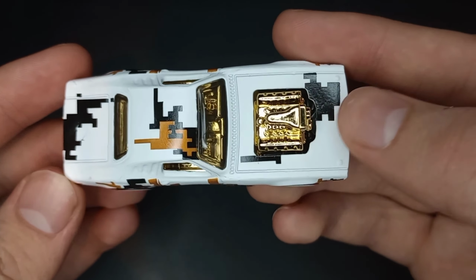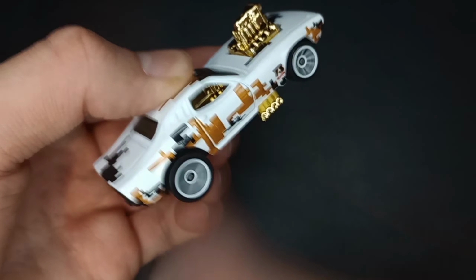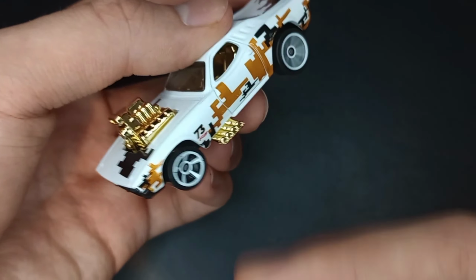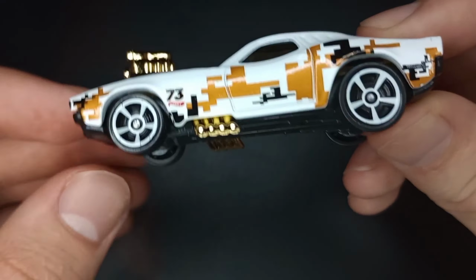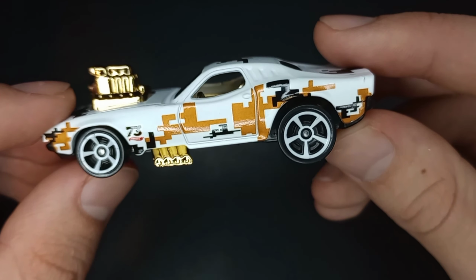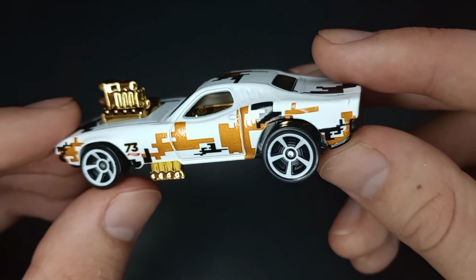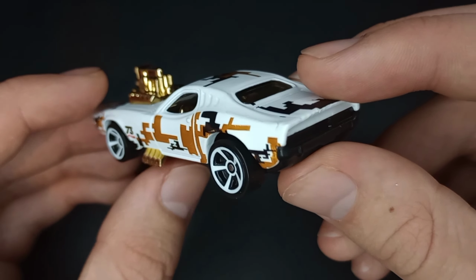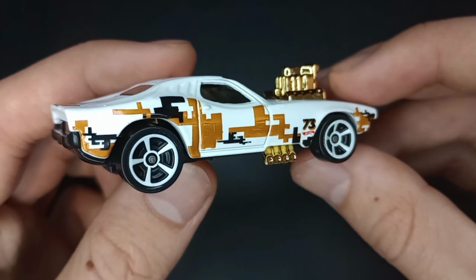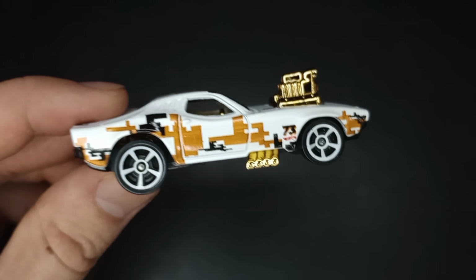Looks great with the matte white. Looks like we have some gold chrome engine and pipes, and nice spinning wheels. Those are muscle car 5-spoke wheels in white. Looking great with those, what is that color? Looks like gold and gold orange-ish color and black pixels. Pretty nice. Number 73 on the side.